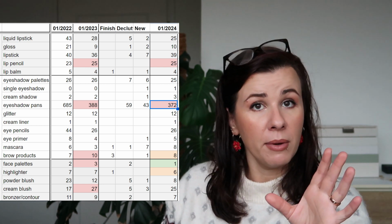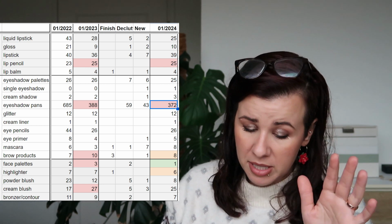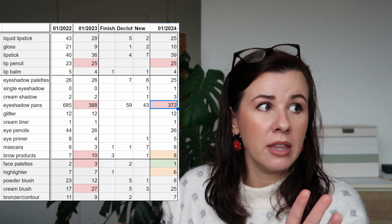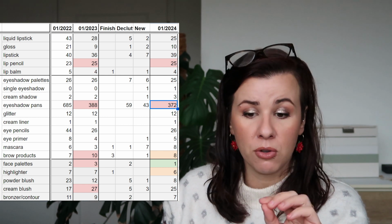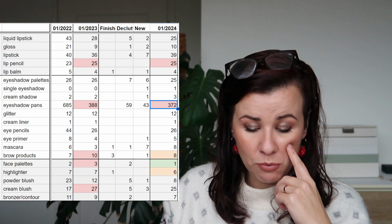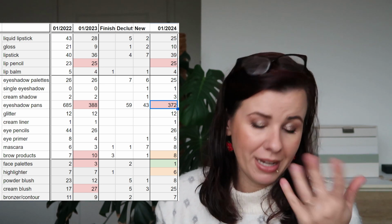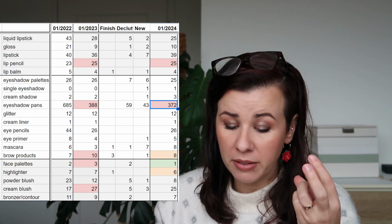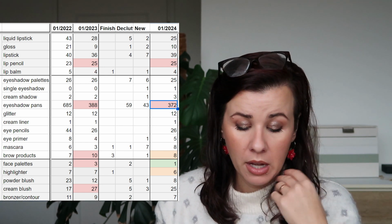Mascaras. We know that I went crazy this year. I bought 7 mascaras all in the last month and a half. I am wearing the Tarte Tubing mascara today and so far so good, but I've only had it on for an hour. So I went from 3 mascaras to 8. But I did finish one and I decluttered one, so that's that.